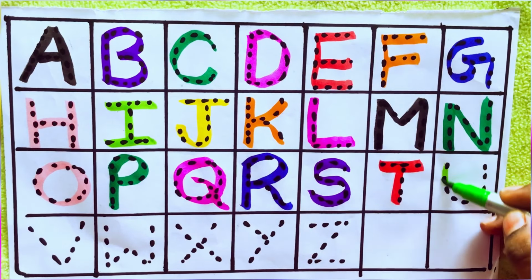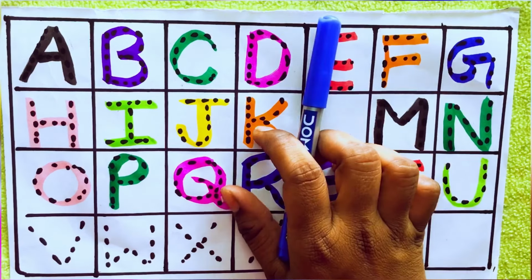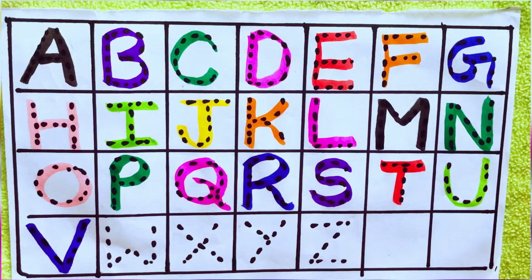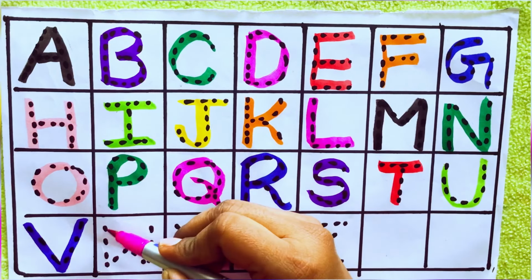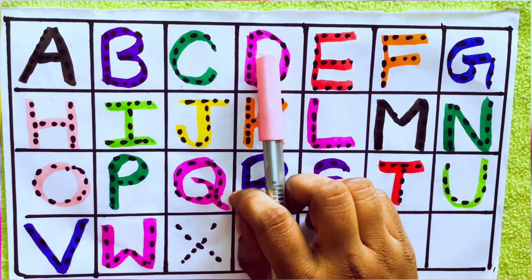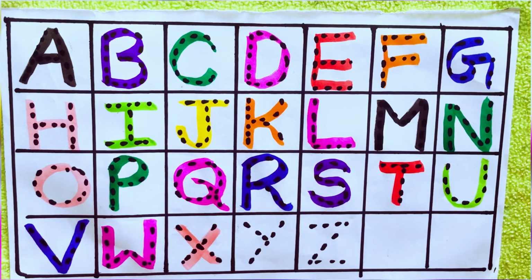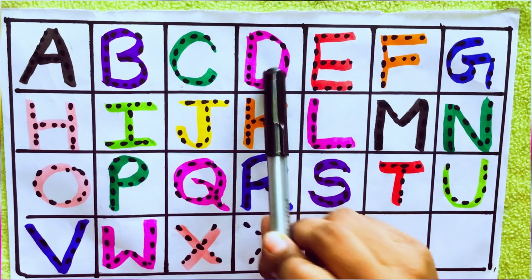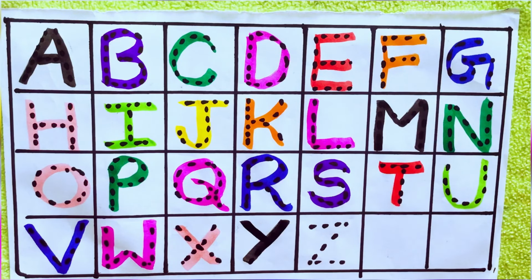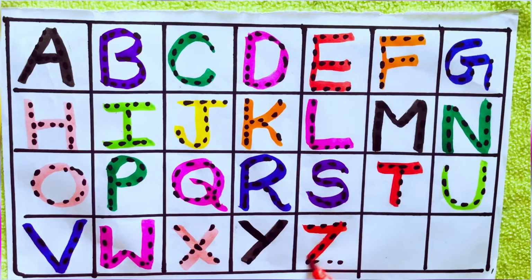Green color, U for umbrella, blue color, V for van, pink color, W for watermelon, pink color, X for x-ray, pink color, Y for yellow paint, red color, Z for zebra.